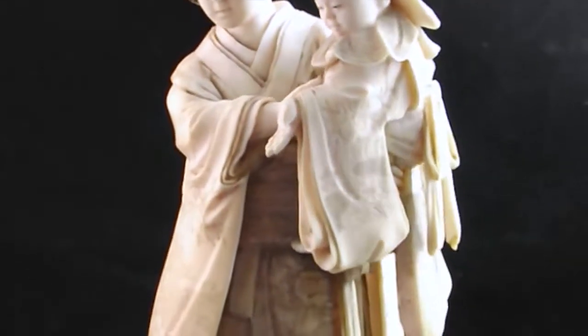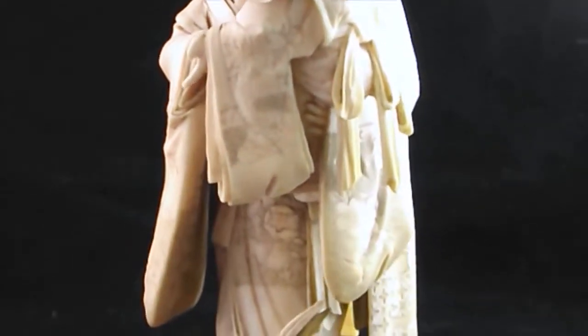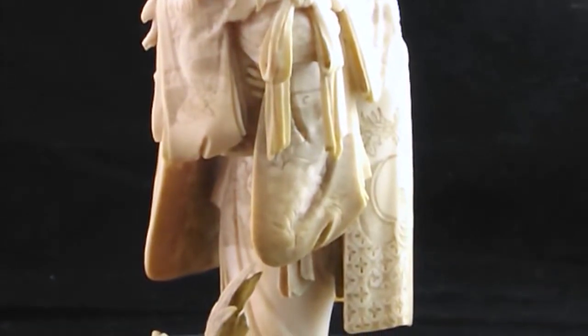The bijin and child is an example of the later style for the Western market. The okimono has the remains of the organic dye used for the bijin's hair and to highlight the carving of the pattern of the kimono.